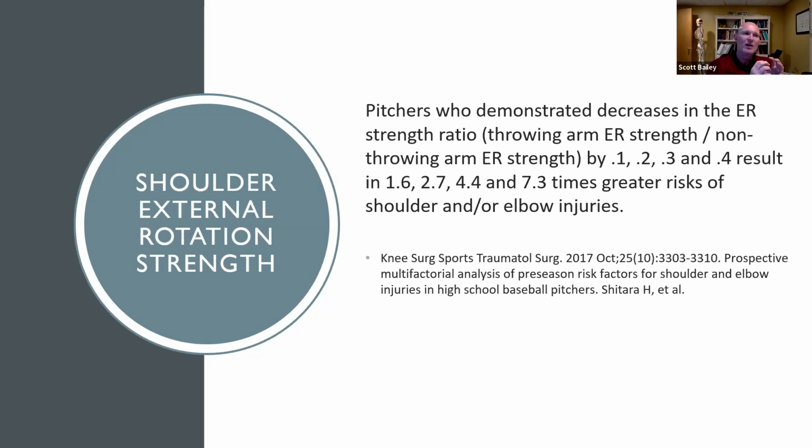So if your external rotators are weak, you can see where it would cause a lot of problems, not only in the biomechanics of how your shoulder moves, but also during the follow-through phase, where it could cause a rotator cuff tear or even a labral tear. So that's why it's so important to strengthen those external rotators.